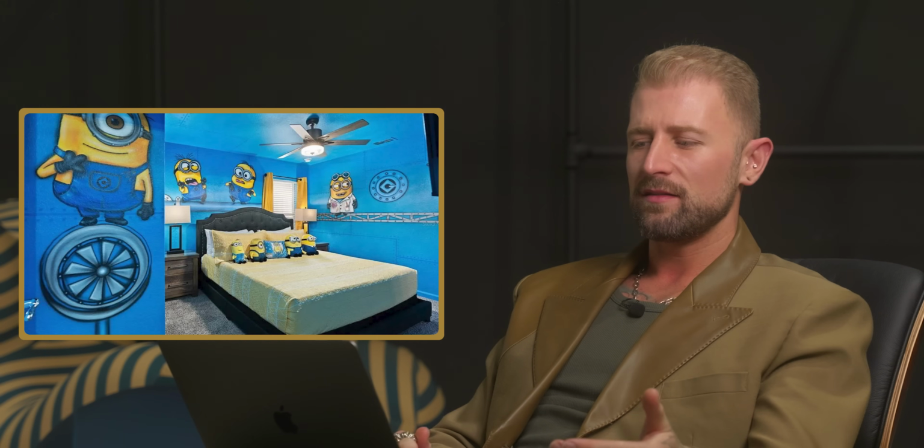Oh, and the last bedroom on the list. Oh, we're doing the Minions theme. Is Minions Disney? I mean, I guess so, right? Or is that Pixar? We had to Google this, people. Minions are not Disney themed. So this house is no longer Disney because it says that the Minions are Universal Pictures. So you know what? They ruined it.